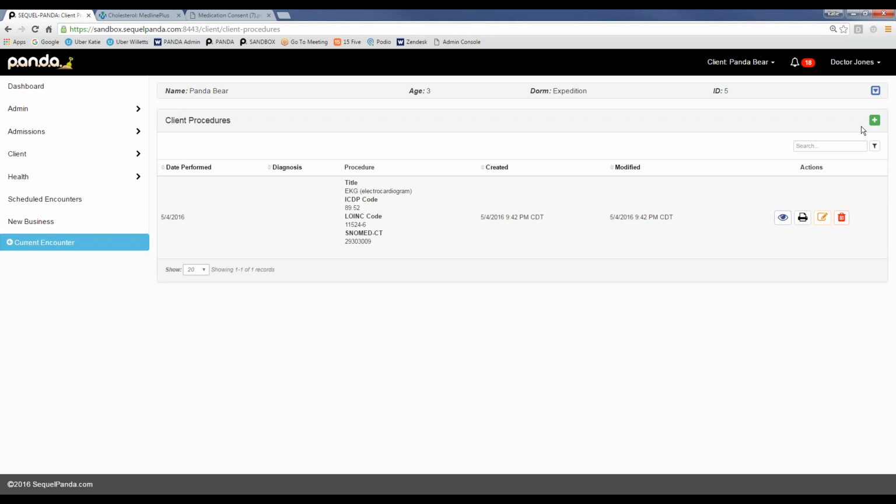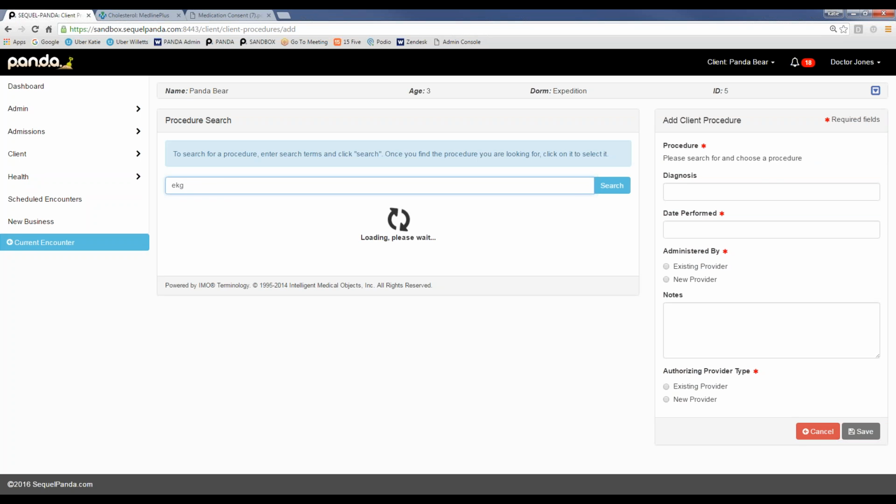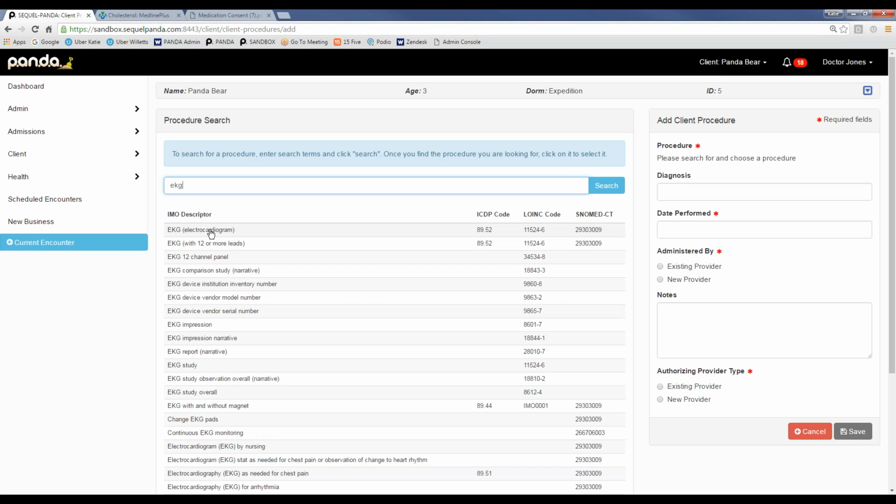So with procedures, if I want to add a new one, I would just hit the green plus sign. I would search for that procedure. I'm just going to choose EKG again just because it's right on the tip of my tongue and I don't want to spend time finding something else. So I would select my procedure. You can document the diagnosis associated with the procedure if you need to. The date it was performed, that's going to be the date the procedure is ordered or the procedure takes place, what date the appointment is for. So let me say that this is going to be for tomorrow. The administered by field.